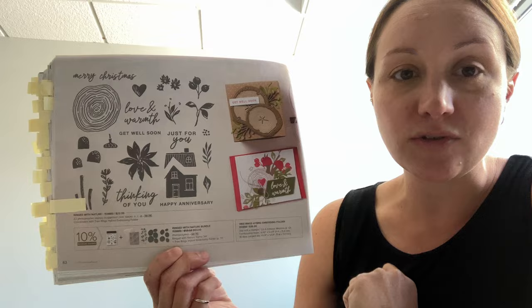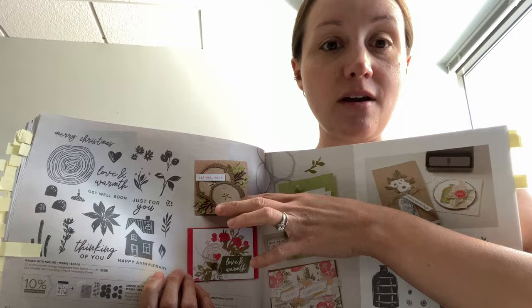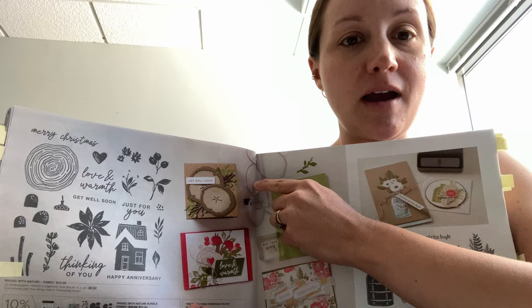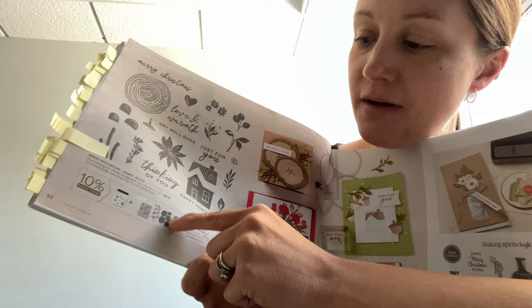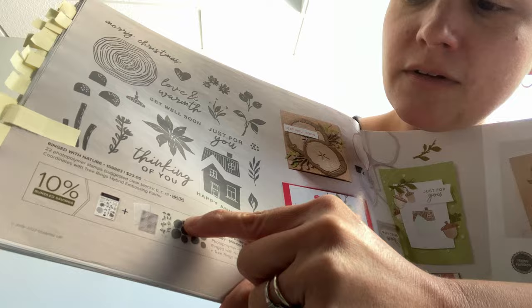Here is the Ringed with Nature bundle that I referenced when we were looking at the Sale-A-Bration catalog. This is a stamp set that goes with that designer series paper. And again, the hybrid embossing folder, which, let me open this fully up, gets you the embossing folder and the dies. So you're able to create the texture of the tree rings, and then also cut them out and have an outer layer in one color, an inner layer of another color, and do all sorts of things, because you get not just the dies that go in the embossing folder, but you get these other dies as well. In fact, you don't just get rings. Hopefully you can see you get dies for little leaves and sprigs and things like that as well.